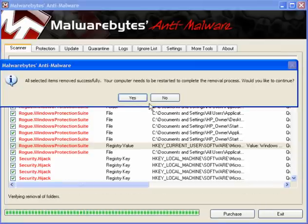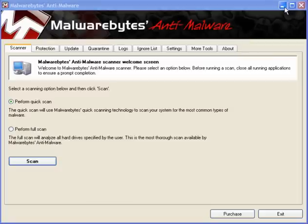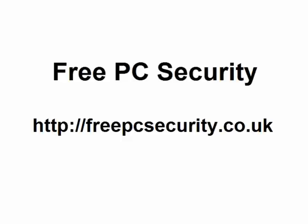Now when it's finished its scan, you need to reboot. Just click Yes, allow your computer to reboot, and it will finish the cleanup operation, and your machine will be back to normal. So as you can see, it's taken the installer from the desktop that was situated there.